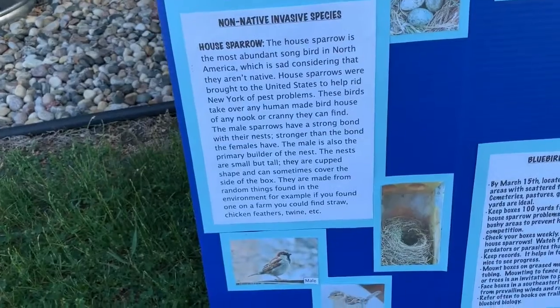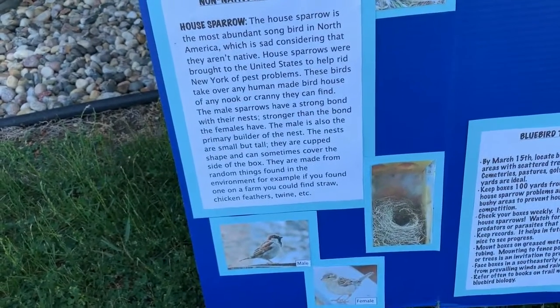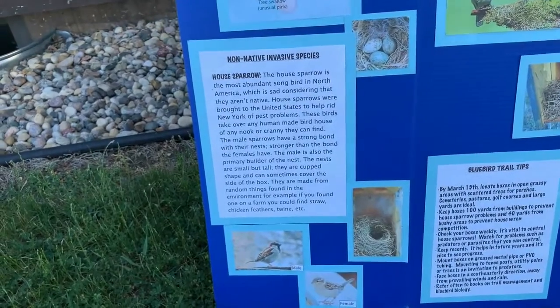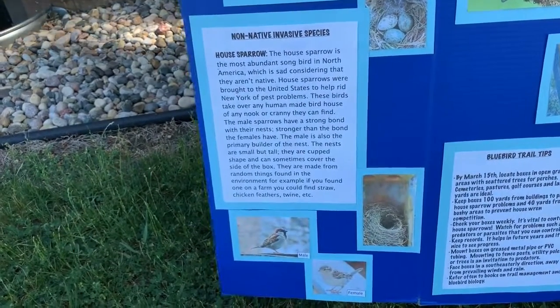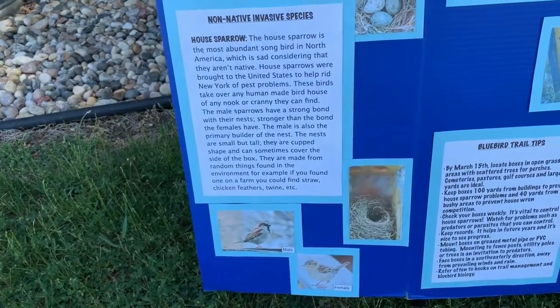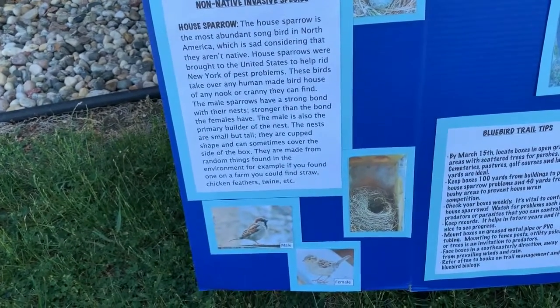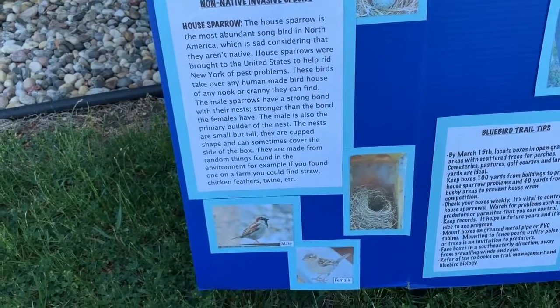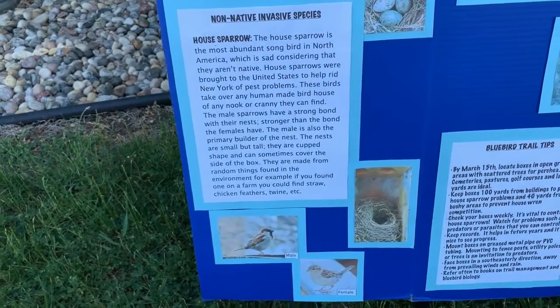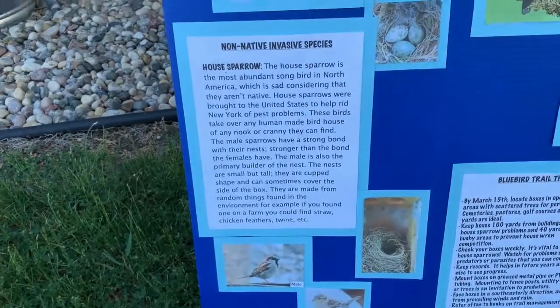Okay, remember I said I was going to talk to you more about house sparrows? House sparrows are like the bad guys in the Coyote and Roadrunner shows, or the Joker and Batman, you know? The house sparrow is the Joker compared to the bluebird, which is Batman.